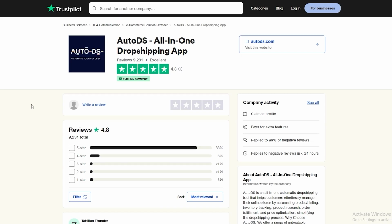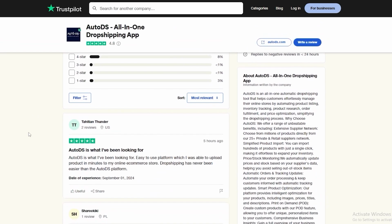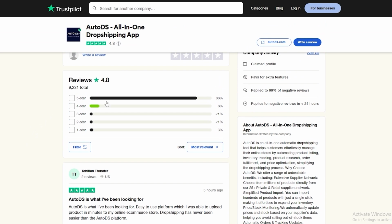Now, if you go to trustpilot.com, a website for reviews, as you can see here, this is AutoDS. It has a 4.8 out of 5 rating, which is very high, based on over 9,231 reviews. The breakdown is as follows: 5-star is over 88%, 4-star is 8%, 3-star is less than 1%, 2-star is 1%, and 1-star is 3%, surprisingly.